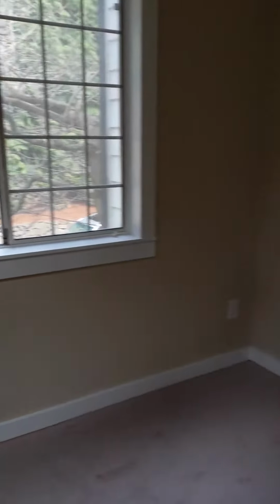And then we come out, and then this is the, I'd call the master, but it's not huge, so you'd have like a bed and a dresser and kind of be full with that. You've got the skylights. That goes out to the garage, and then here's the closet. So, not a ton of space, but we could get some IKEA stuff in there to organize.